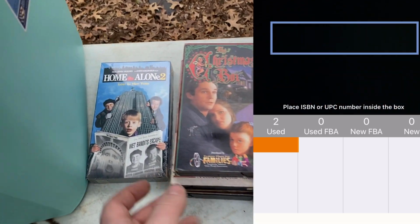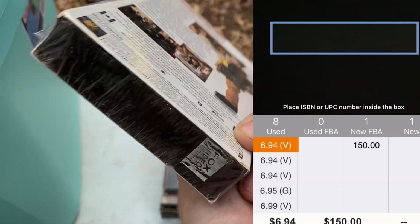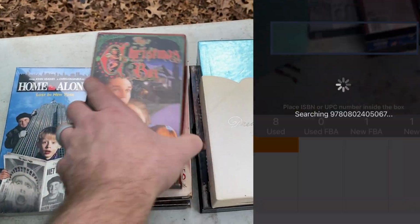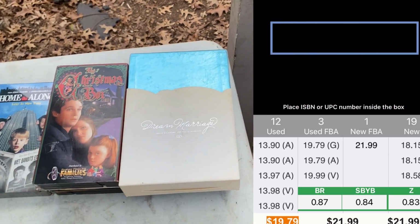Here's some random stuff I found. Home Alone 2, this is sealed. There is a watermark there. I'm trying to figure out, I don't think that watermark's complete. I think this thing's been resealed. It's probably worth this. I'll look a little closer. And just some other random VHS I'm gonna look up. Some other random things I need to look up. Probably should throw these in my eBay bin, but see what happens.